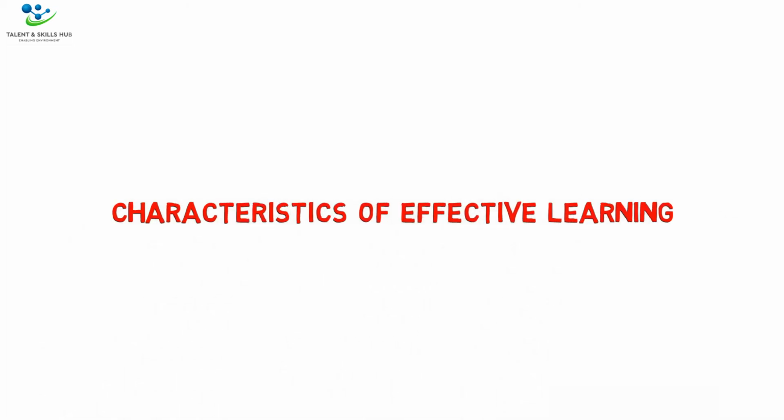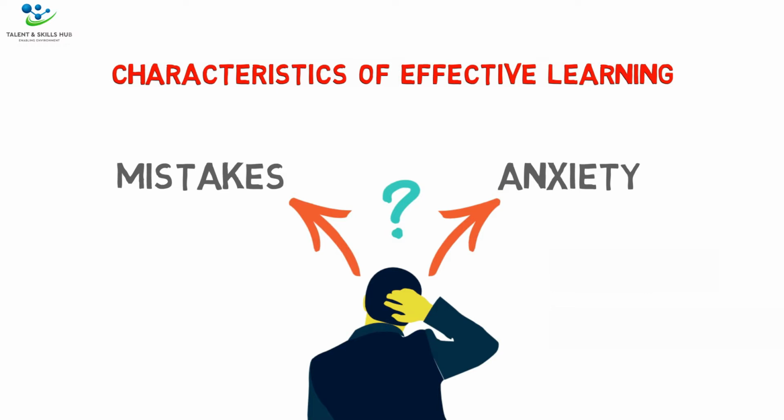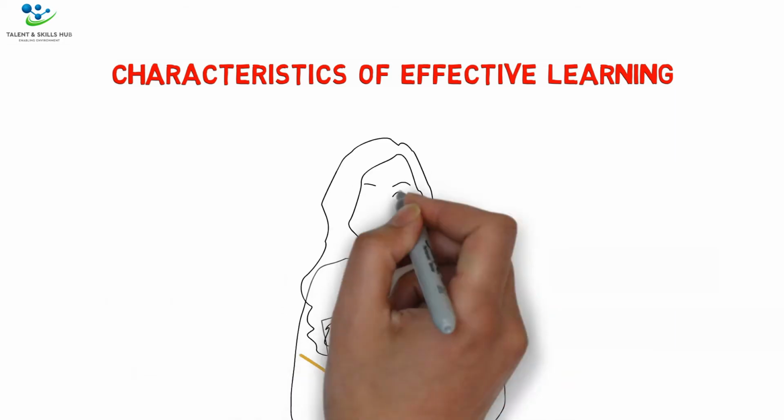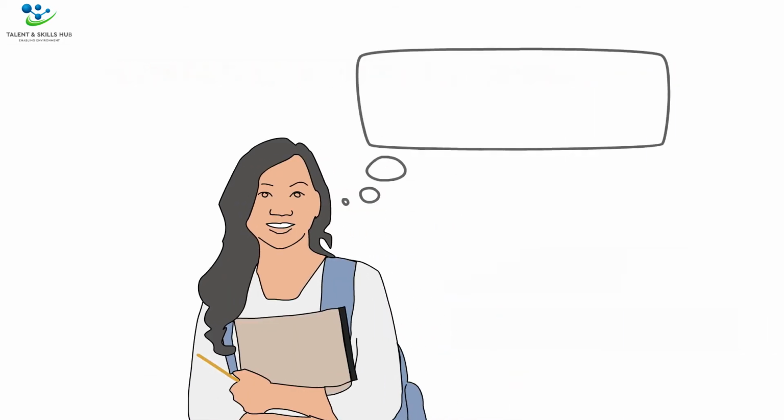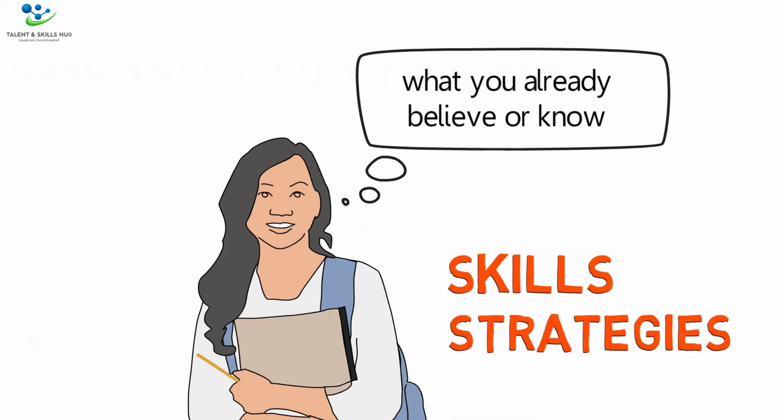Characteristics of effective learning. Effective learning always involves tolerance of a certain amount of frustration. Mistakes and anxiety can make us learn. Effective learning always demands a certain level of openness. Learning always involves a modification of what you already believe or know. Effective learning is a matter of skills and strategies that can be learned. However, there is no one method of effective learning.